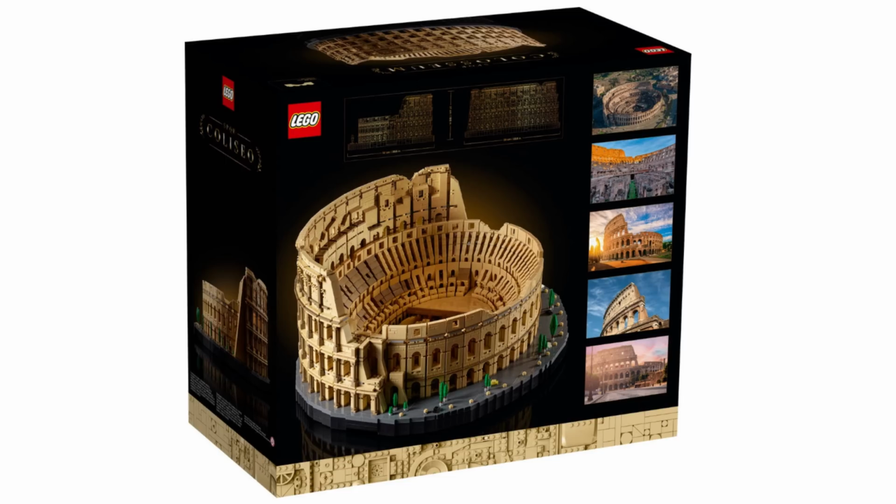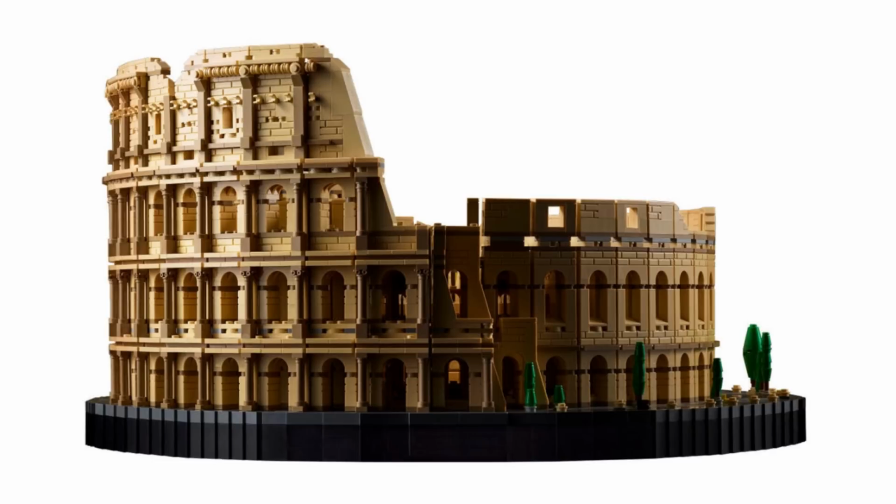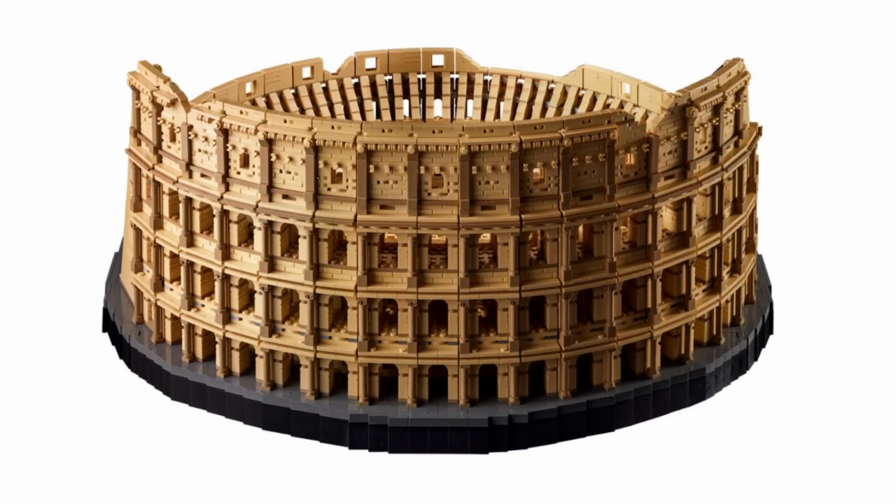But the Coliseum is one that I do not own, so my ranking on this comes mostly from other people's experience and my own thoughts on how it looks. It looks very big, hard to display, and very boring looking. And when I say that, I mean it's just all the same color, and builders of it all kind of agree that it's very repetitious, one of the more repetitious builds that you will see in a LEGO set, and that's why it ranks down here at number 11.